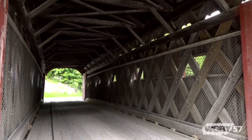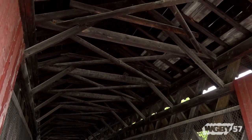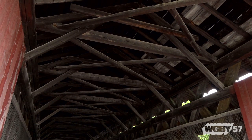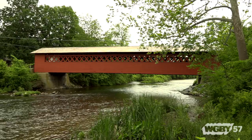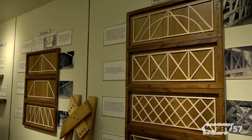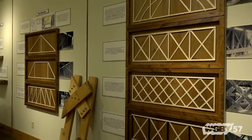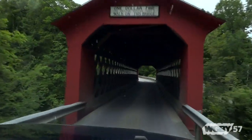The original truss design in the old barns was the same thing they used to build the first covered bridges. And then as they wanted to build longer and longer covered bridges, they had to go with these different kinds of trusses that we have exhibits of here. We find when people come here, they are just absolutely fascinated with the way this all came about.